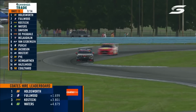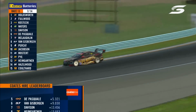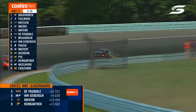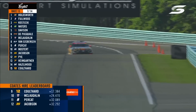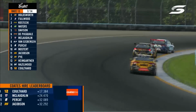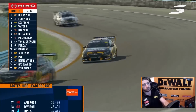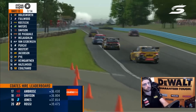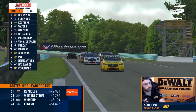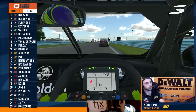Holdsworth's the leader at the moment from Forward, Kostecki, Waters, Davison, De Pasquale and McLaughlin next in the queue. So those guys, Anton and Scott, that are on screen, are currently 6th and 7th, and they're the first drivers that have taken their compulsory stop, Matty. Zero in on the DeWalt entry of Scotty Pye, position number 12 for him, yet to break into the top 10. He's copped a few dramas along the way, especially out of the back of those reverse grid races. Chaz Mostert sliding in there in position number 10.